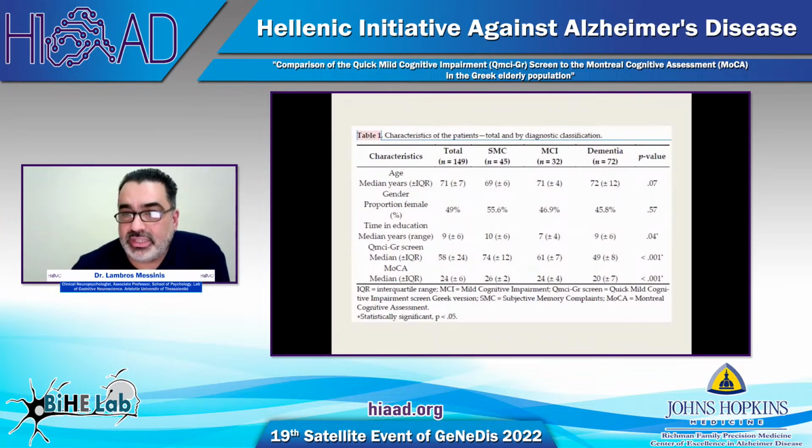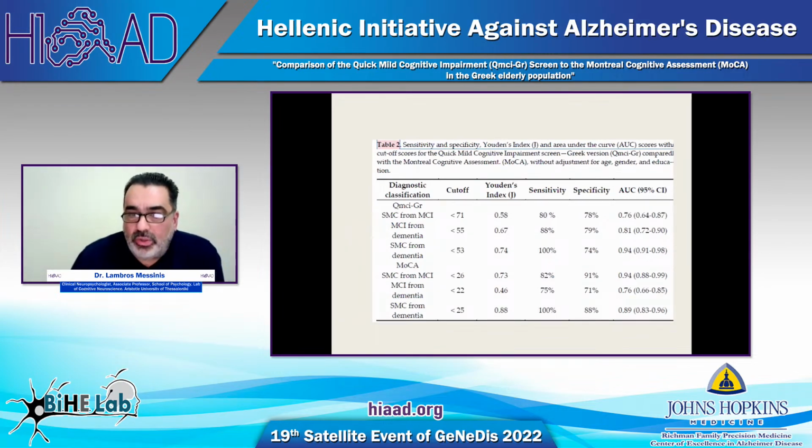These are the characteristics of our sample that we have submitted for publication. We see here that there is a statistically significant difference in terms of the median years of education of each patient. And then when we go to the cutoff scores, these are the suggested cutoff scores for subjective memory complaints from MCI: a cutoff score of 71. The maximum score of this tool is 100. In order to differentiate MCI from dementia, a cutoff of lower than 55 is recommended, whereas for subjective memory complaints from dementia, a cutoff of 53 is suggested.